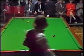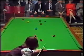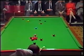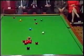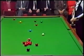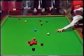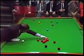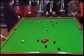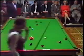Not quite strong enough. Cue ball right underneath the top cushion. It's a good shot. Now he split the pack slightly as he took that pink, but it hasn't come out too favourable for him. 7. Takes the top red off there. 8.